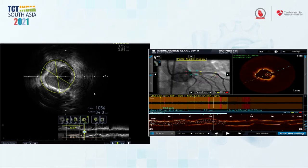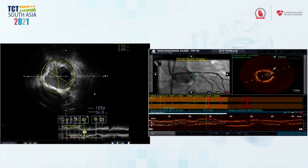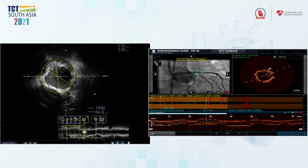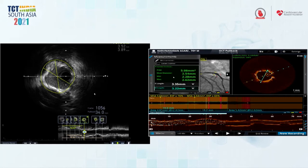Now this is about 3.5 at 20 atmospheres. And in this scenario of prolonged inflation, length matters. I won't take a 12 or a 15. It's typically an 8. It's focused right in the spot where the OCT and the co-registration tell me there's a problem. So you can show us the angiogram again.